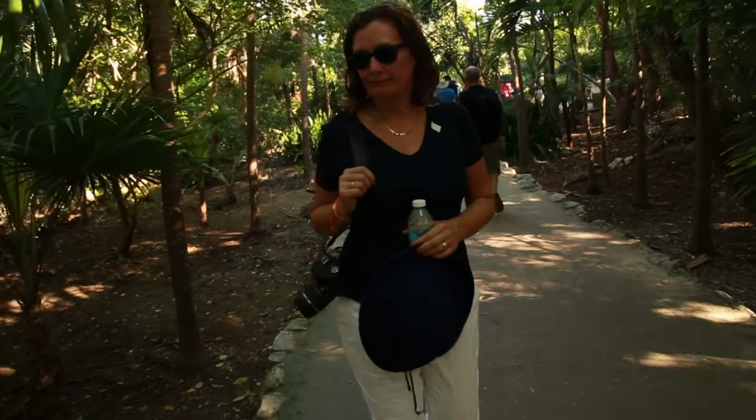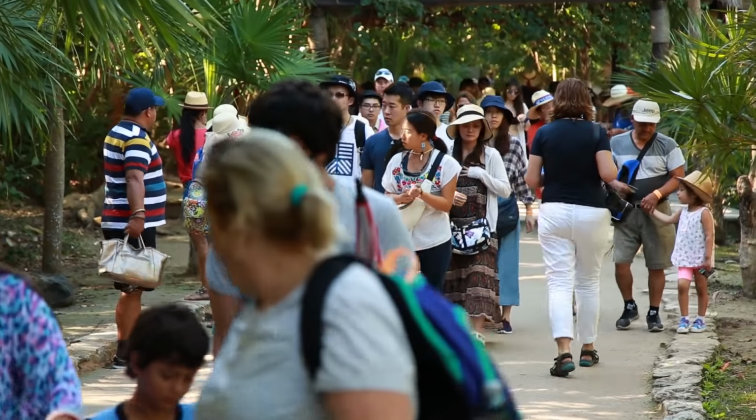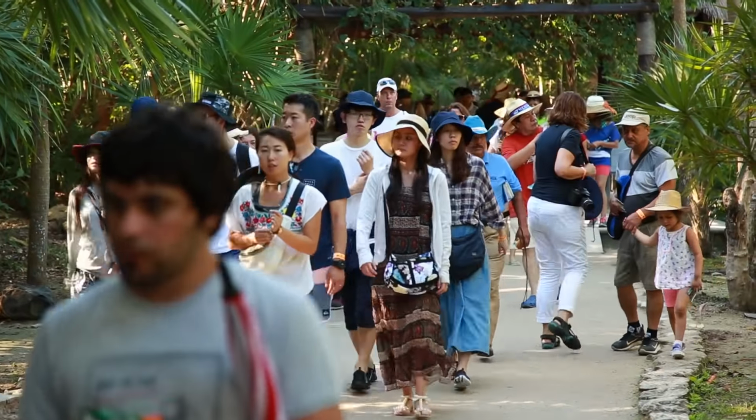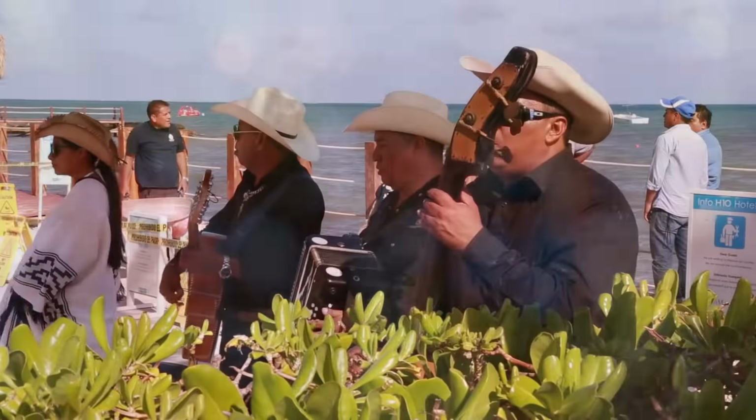And these are the crowds we missed. It's Sunday, and the local population have come here for a day out. All this walking makes me hungry.